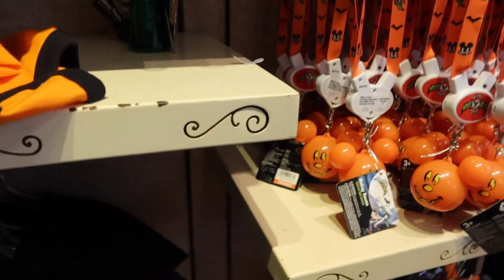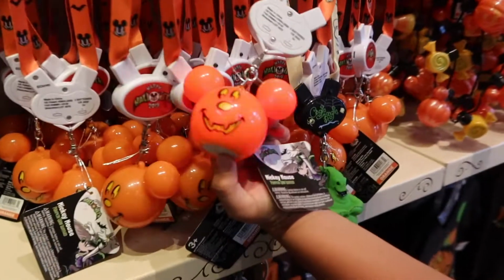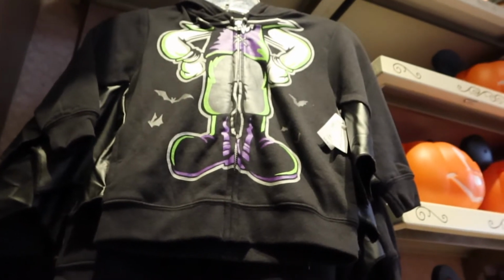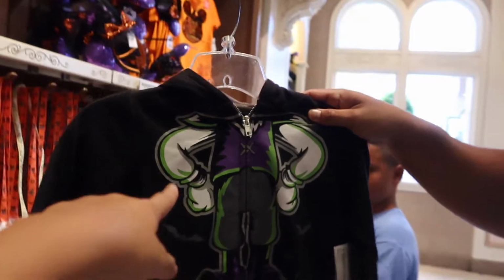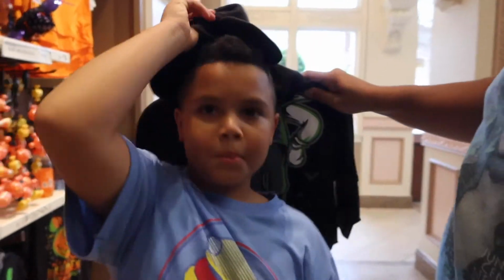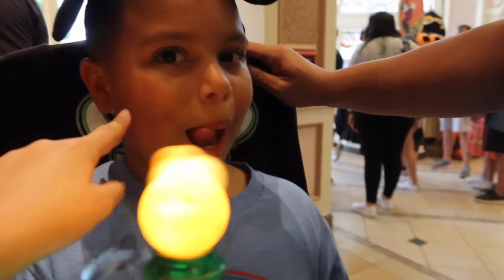And then there's baby clothes too. It lights up, look. Oh yeah, it does light up. There's baby clothes if you want. Oh yeah, there's jackets for Mickey. So when you put your head on top, Kalel, put your head in it. Because if Kalel had this jacket, his head would be inside, so it would look like he's Mickey. I'm sorry, Kalel. And it has even the ears.